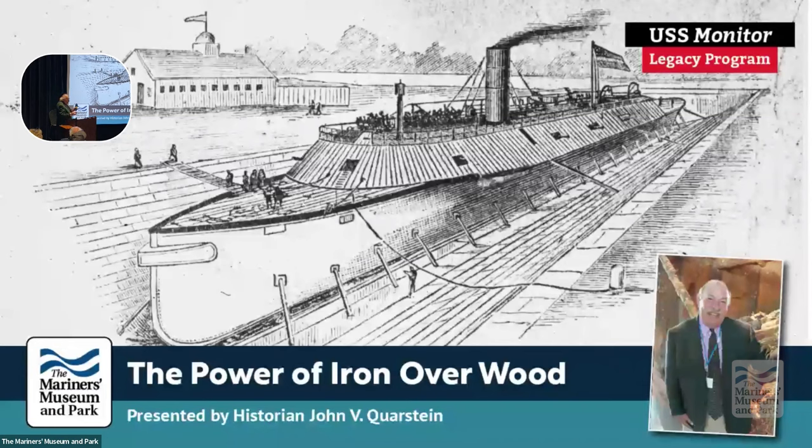One of the challenges with this project is getting that iron down from Richmond to Portsmouth. Eventually, they have to put it on a train, take it down to Weldon, North Carolina. Then they have to pick it up and put it on another train to send it up to Portsmouth. So Confederate infrastructure is really strained in trying to build this vessel. So it also is armed. This ship is designed to sink wooden vessels.